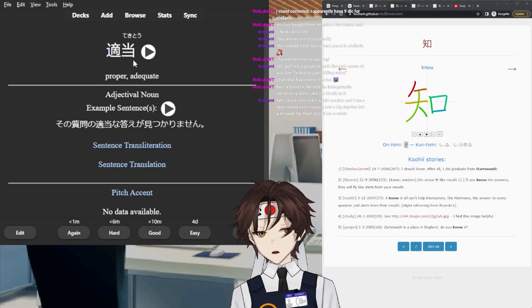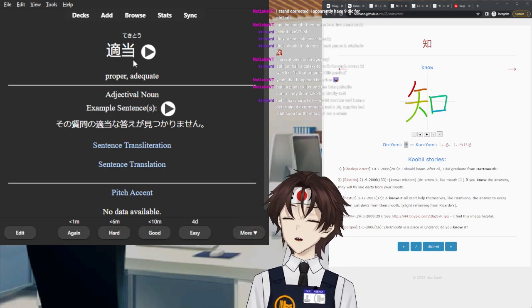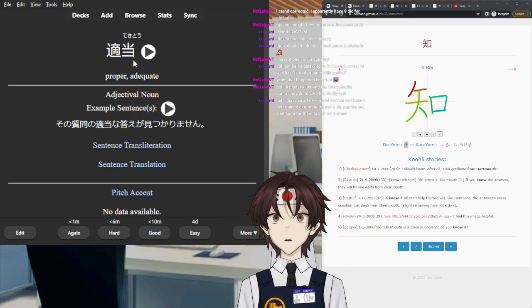See, that's how you learn the words. You have to learn the kanji by just the mnemonics and then just drill it in your head. Unfortunately, that's just how it works.